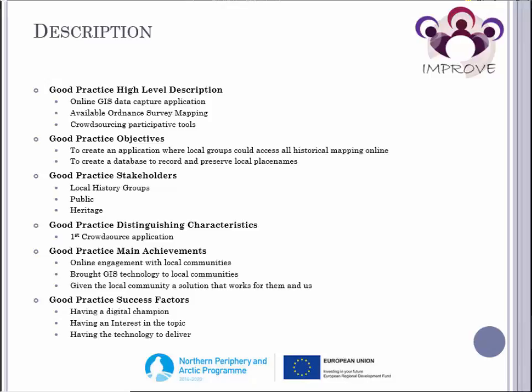Another issue, and Michael alluded to this, is the cost of paper maps from the Ordnance Survey. Well, this eliminates that cost for local groups by putting all the Ordnance Survey mapping onto the system. So now they can look at a 25-inch map, a 6-inch map, modern aerial photographs, or the modern vector maps. Whereas previously they might have just had to decide to buy one set of maps.